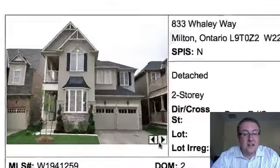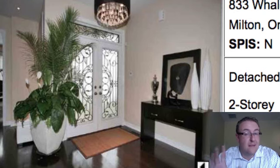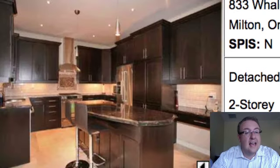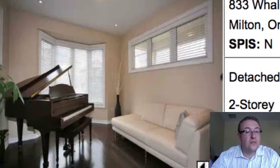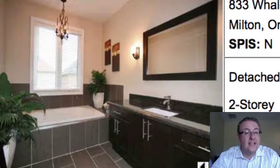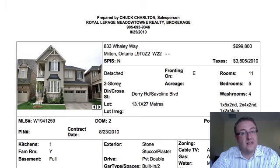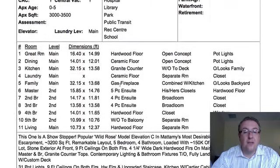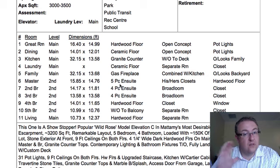Whaley is at $699. It's a Wild Rose model. I think it's about 3,200 square feet, 5 bedrooms, which is a rare thing, and absolutely gorgeous inside. Lots of upgrades. In order for someone to get close to 7 in this market, you really got to have a premium lot. So these guys are just on a standard piece of land. You know, it'll be a bit of a struggle. However, when you put that many upgrades in your home, you've got a really good chance of really getting the big bucks.